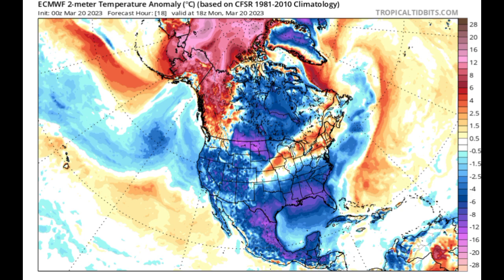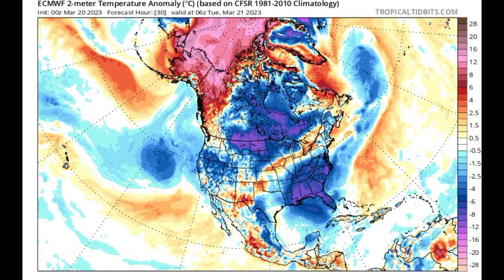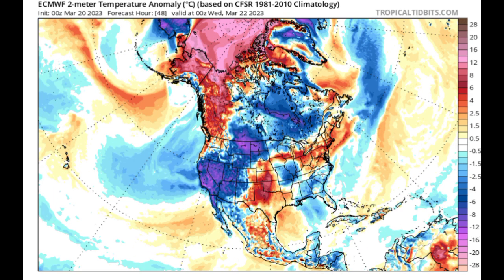But of course, heading into tomorrow, we can see here that this is kind of dissipating, and then eventually by Wednesday this is going to be out and those normal temperatures are going to slowly return.